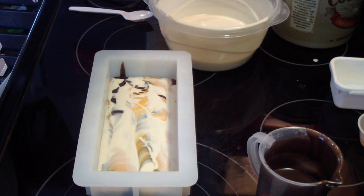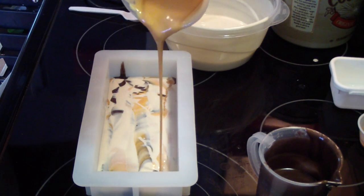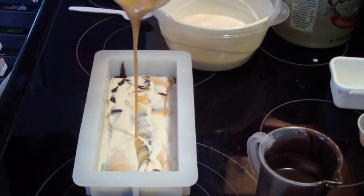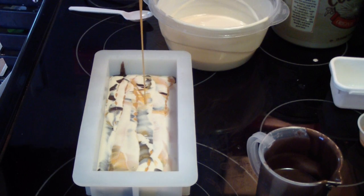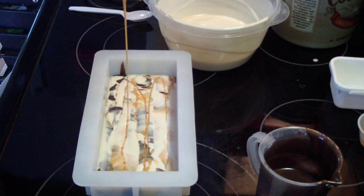I would have done bigger batches, but I had actually some of the 2-pound recipes mixed up, so you know.